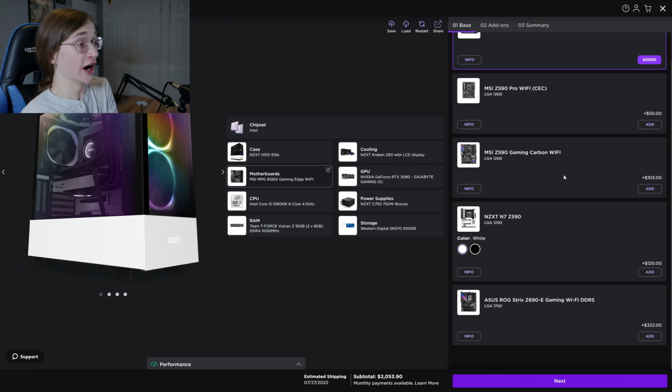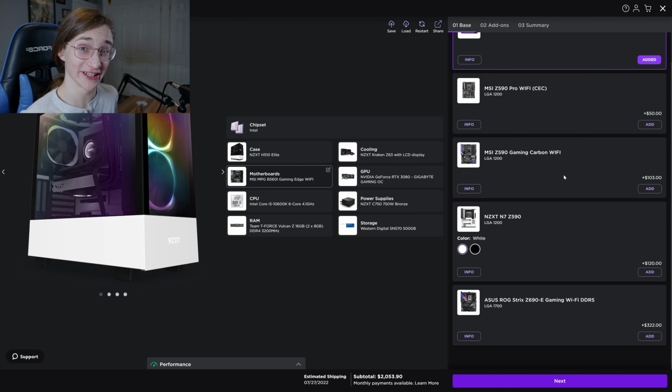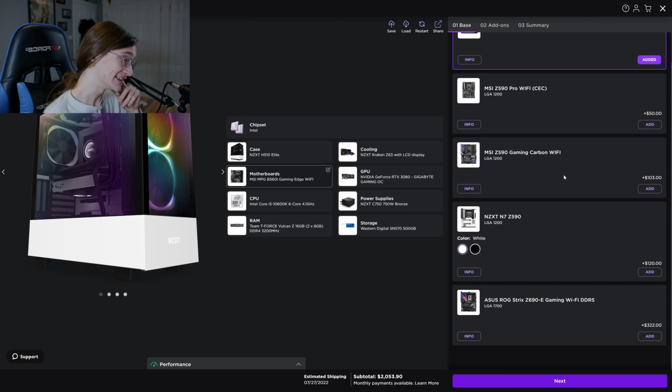They don't have a DDR4 LGA 1700 board. They don't have a current gen board for DDR4 memory. NZXT. Oh, NZXT. You're gonna drive me insane.